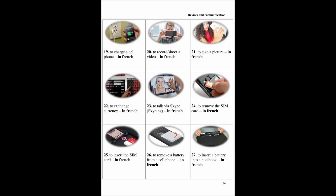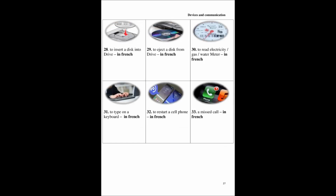25th illustration: to insert the SIM card. 26th illustration: to remove a battery from a cell phone. 27th illustration: to insert a battery into a notebook. 28th illustration: to insert a disk into a drive. 29th illustration: to eject a disk from a drive. 30th illustration: to read an electricity, gas or water meter.